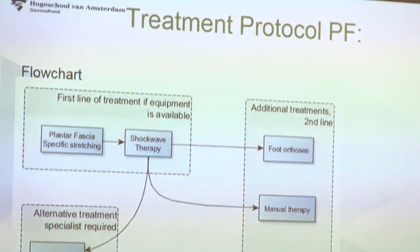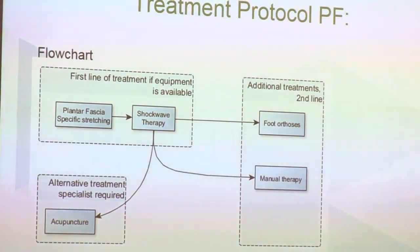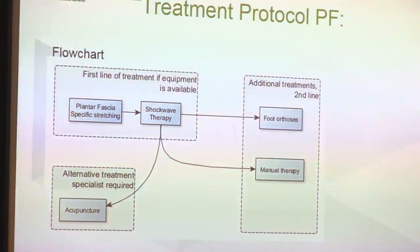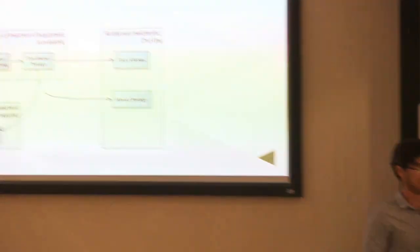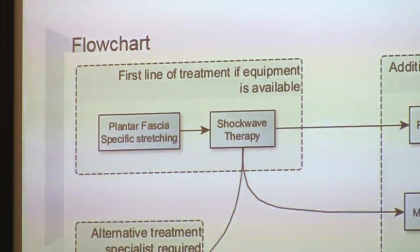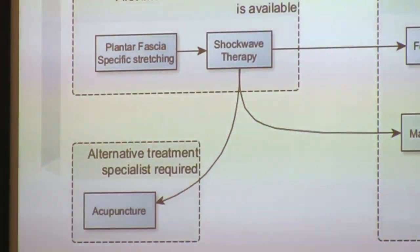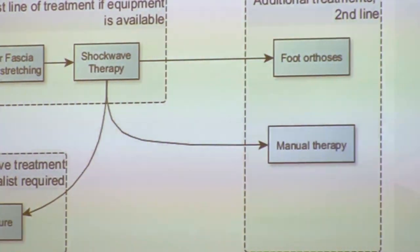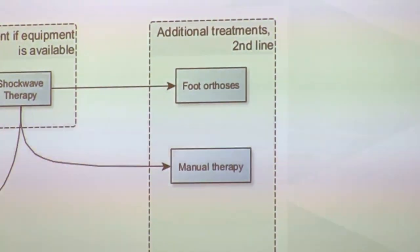Okay, here's the treatment protocol. That's also our product. That is one part of the product we handed to our client. And this is the way we presented the line of treatment to him. So as you see, first line of treatment, so we really recommend this treatment for his practice: plantar fascia specific stretching and shockwave therapy. If available for the patient, you should also add foot orthosis and the form of manual therapy we're going to explain, and an alternative treatment in case the specialist is available is acupuncture.